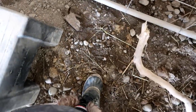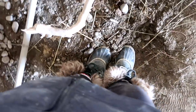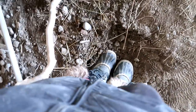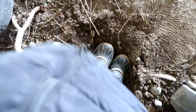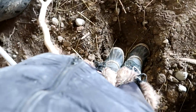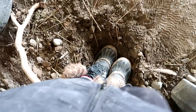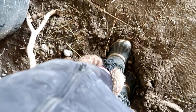That's weird. There's a sinkhole in our arena. I don't even know what a sinkhole is, but this is it. Creepy. It's water. I'm afraid. Oh my god, imagine I sunk right down. Look at this. Just going deeper and deeper. Mom, stop walking on it.